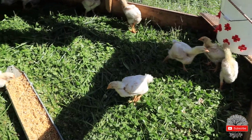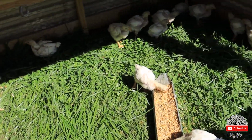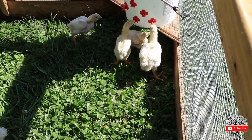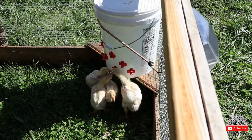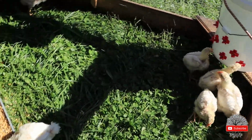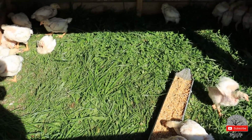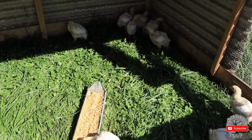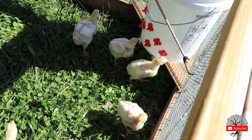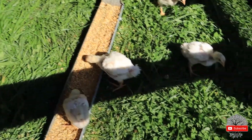I'm out here checking on the little guys. Looks like they're adapting well to their new salad bar. It also looks like they have learned to use the waterer, which is great. There's plenty of feed left, so that means that our smaller birds are getting to the feed. The bigger ones, which would be the roosters, they're not bullying the small birds away from the feed.